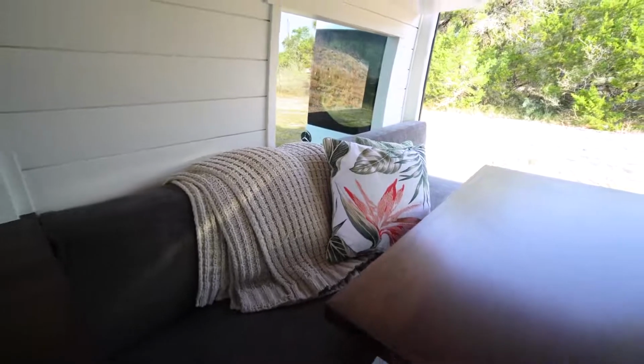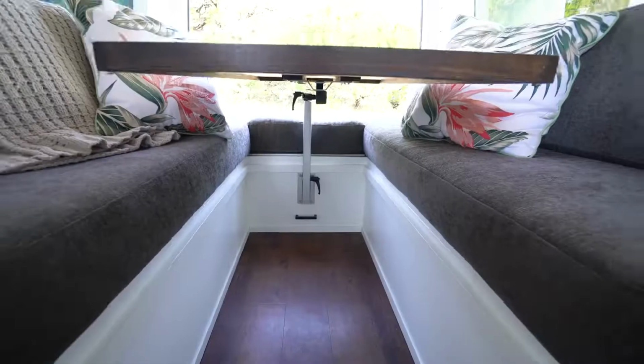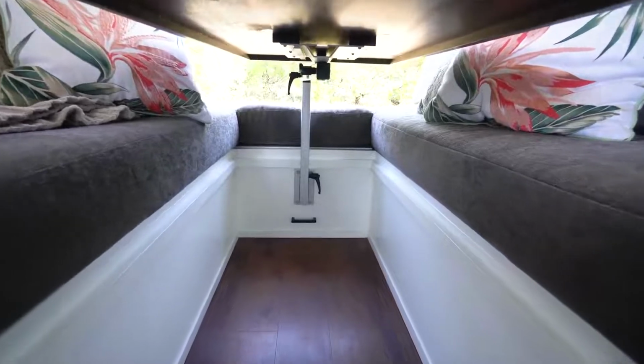And we have this pretty large table to work from. It's a huge table. Yeah, it's a pretty good sized table. So this will be our desk and also where we eat our meals. And the nice thing is it's on a Lagun pedestal, so it can go back and forth and up and down, and so it's flexible, moves around. We're not just trapped in this space.